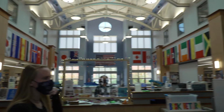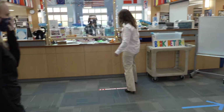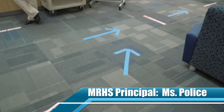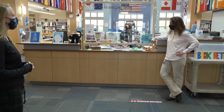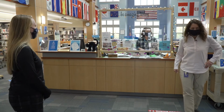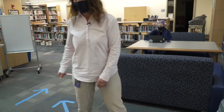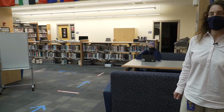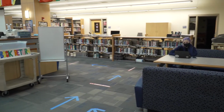So I thought it would be important for our viewers at home to see how we are safely operating in the library, where we have arrows and plexiglass and sanitizer and masks, and students are working in their own individual space. Just another example of all the steps that we've taken to ensure that everybody is safe and that we are staying open as long as possible.